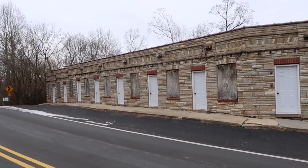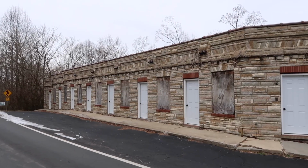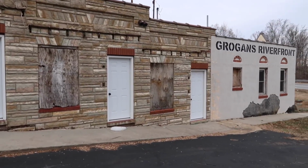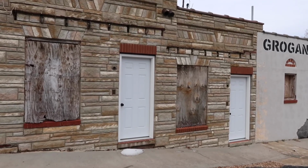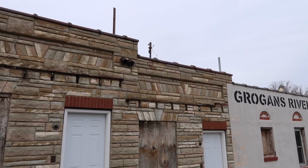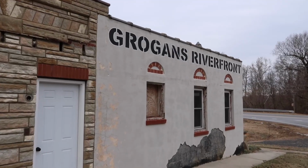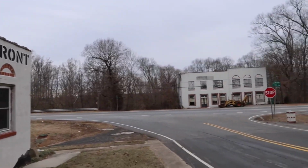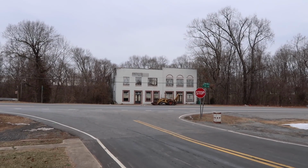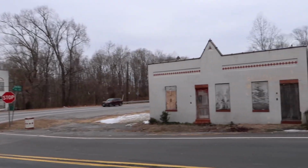This is a nice little find here, right along the water, right along the river. Appears to be a former hotel, even though it's being renovated with some new doors. The brickwork, old-timey brickwork. It's called Grogan's Riverfront. And across the way over there, it's like it was the office, and also a motor company called Joyce Motors. Seeing the signage.